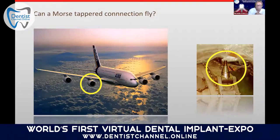So the Morse tapered conical connection is a stable connection. It's anti-rotational stable, so we actually don't need a hexagon or some type of anti-rotation system. It is placeable 360 degrees. It doesn't need an anti-rotation hexagon or anything else. It has no micro movements, no micro gap, and the load is not placed onto the connection screw. So once you remove the screw, which places the abutment, it doesn't put any load on the screw.